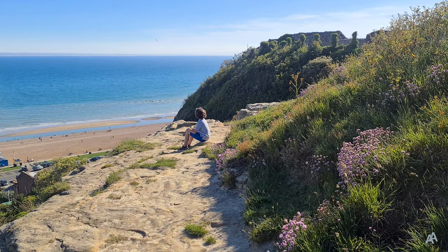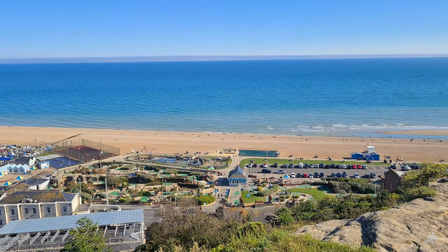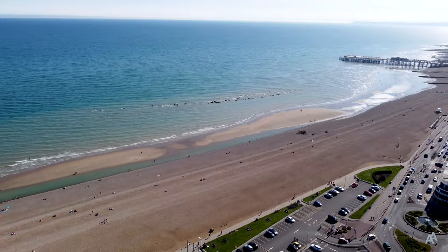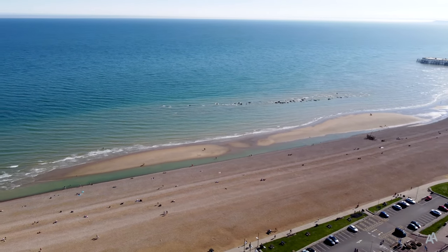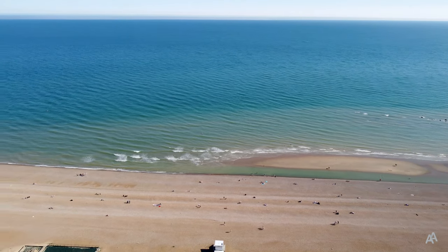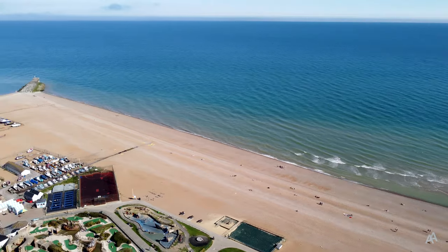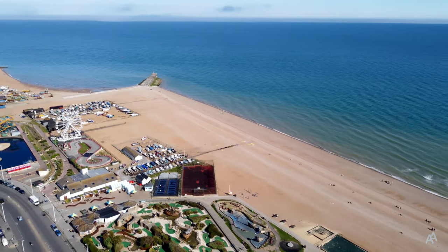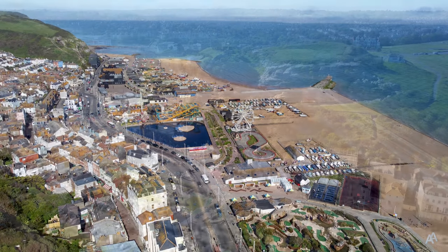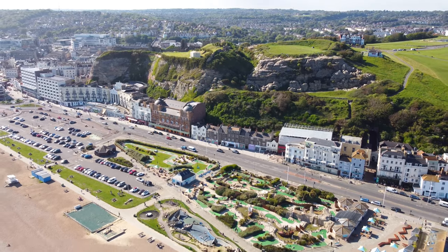And of course, don't forget about the main attraction in Hastings, the beach. It is about a mile long, and when the tide goes out, there is plenty of sand for beach games and sandcastles. So these were the top 10 places to see in Hastings.